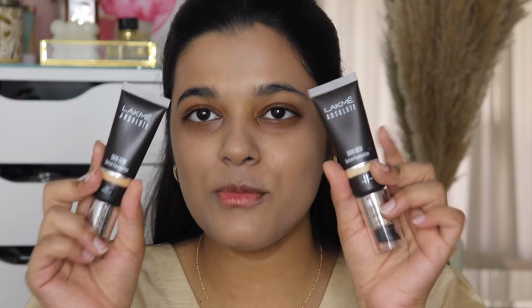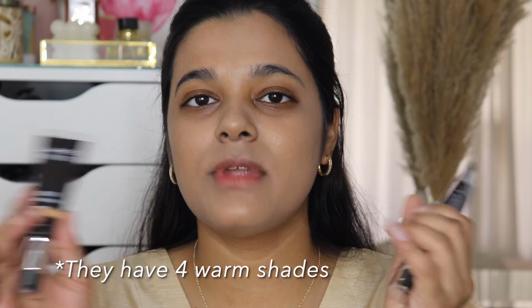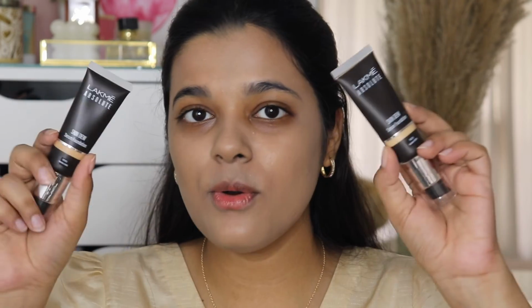I think, you know what the problem is? From the medium to deep skin tone category, they don't have any warm shades. They just have neutrals and cool undertones. Literally out of all 12 shades, they have only 2 warm shades, and both are from the light to medium category. So if you are from the medium to deep category, you will not have a warm undertone, which is the most common skin color in India. They don't have a shade for that. So that is very disappointing, I think.